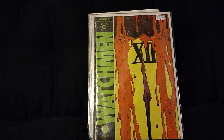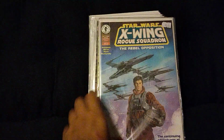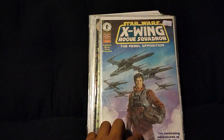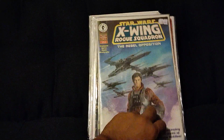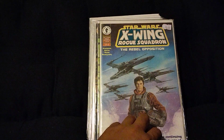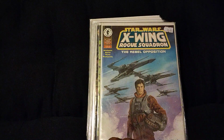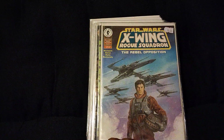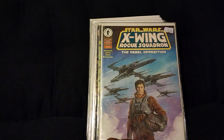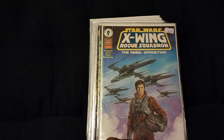Another canceled Star Wars movie series, whatever you want to call it. X-Wing Rogue Squadron number 1. They had it for $10. They gave it to me for $5. Everything else that wasn't particularly priced fell under $2.